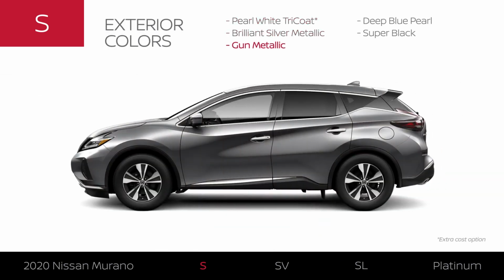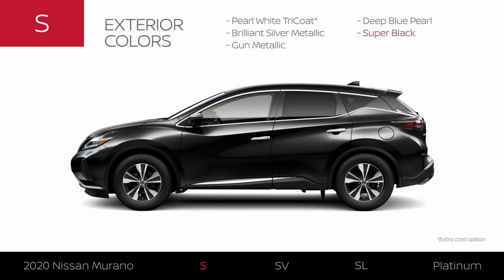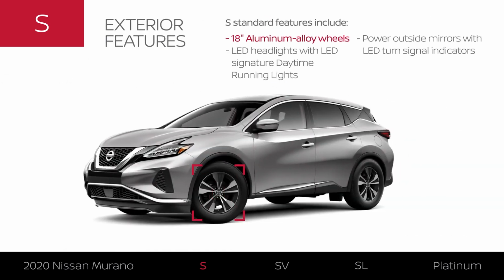Murano S is available in 5 exterior colors. The S has stylish 18-inch aluminum alloy wheels. Its headlights make a stylish statement. The S can signal your intentions.